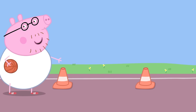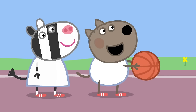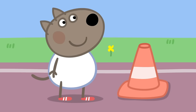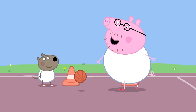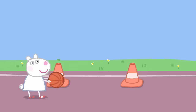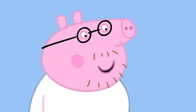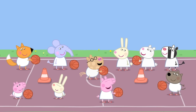First, I'll teach you how to get the ball from here to here. I can do that. No, Danny. You can't use your feet. That's football. Danny Dog likes football. In basketball, you bounce the ball with your hands, like this. Who wants a go? Me, me, me! Susie Sheep is bouncing the basketball very carefully. Well done, Susie. Now everyone try. Everyone is learning how to bounce the ball.